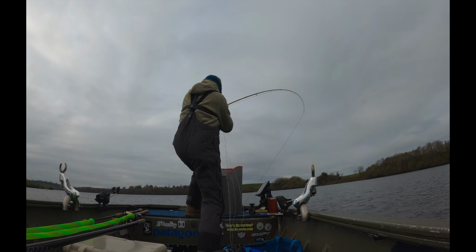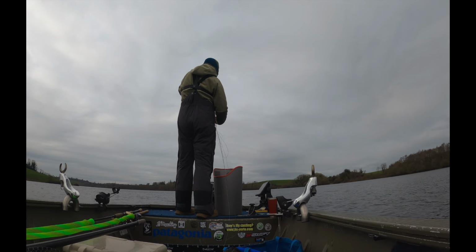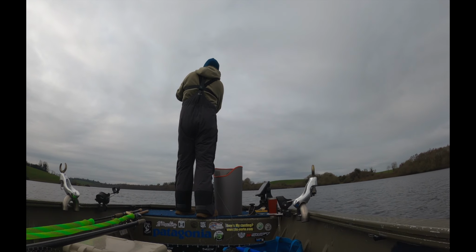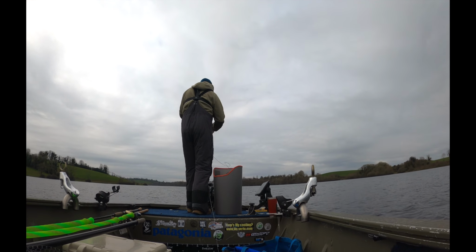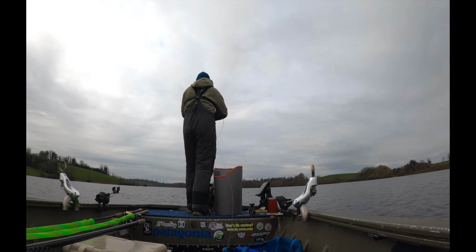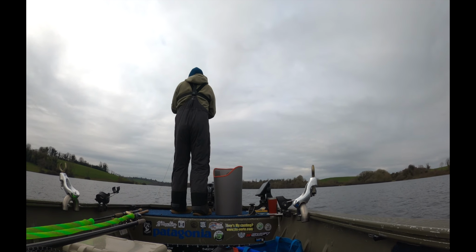Alright, we got one nice hit here. We are in 7.5 meters of water. I was reading this guy. I had that fly super slow. He's skipping low, so I'm hoping it's a good fish. Come on, line, play with me.